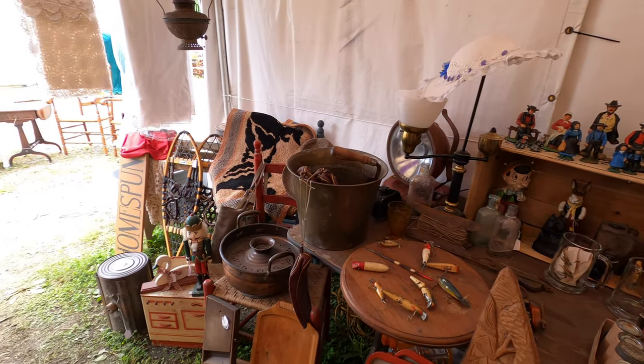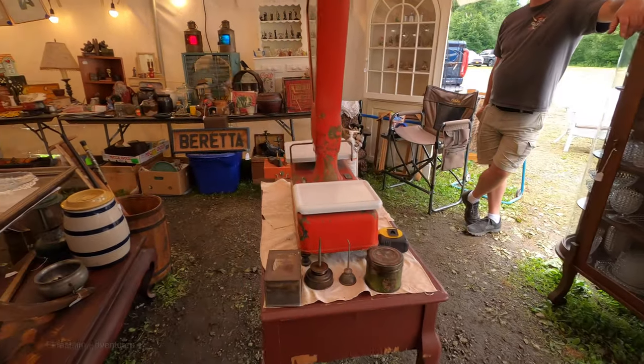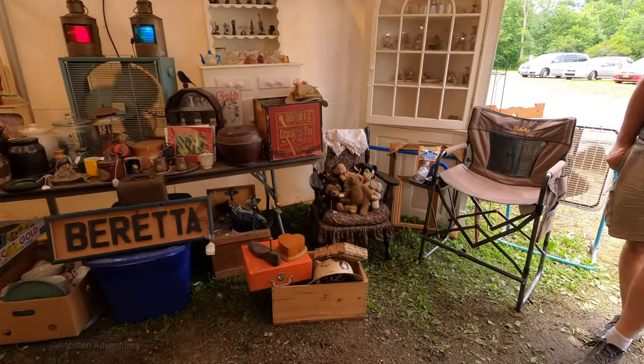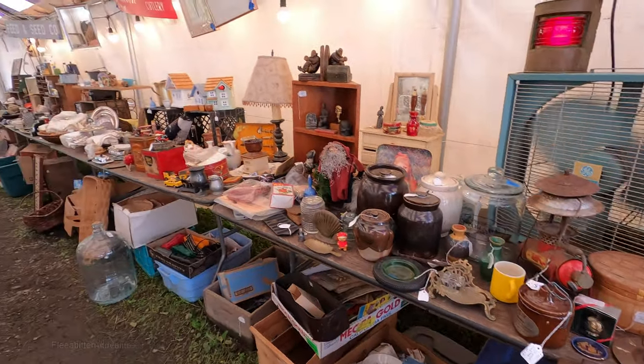Now, in one of my earlier videos, I remember mentioning how I'll see a theme of certain things at flea markets, and this year it was scales. So I think this was a scale out of a, probably a deli. And I saw, I think, two or three more at the show, which is unusual.